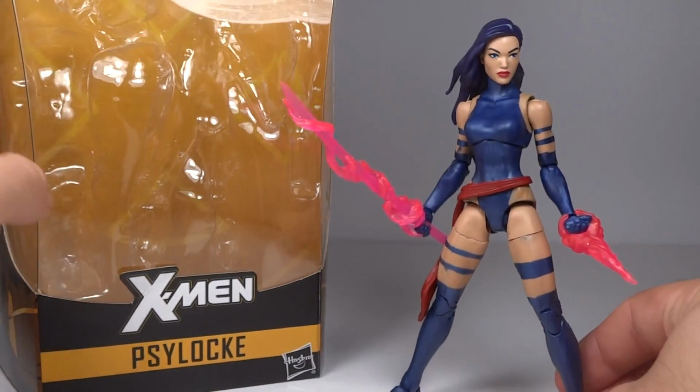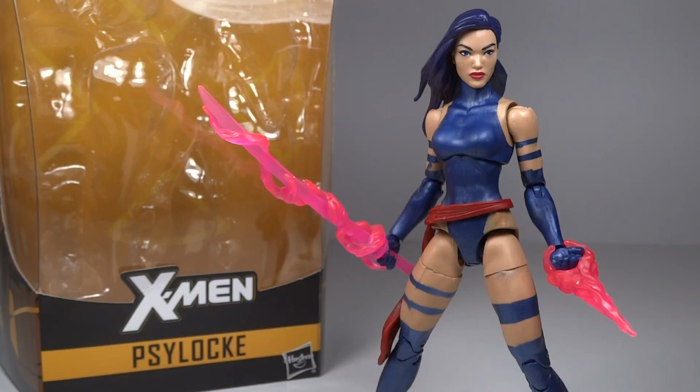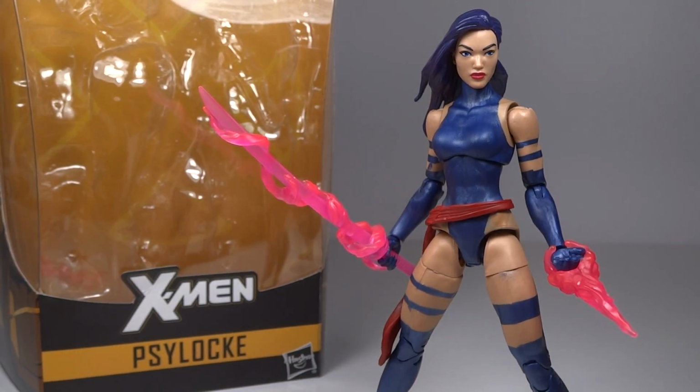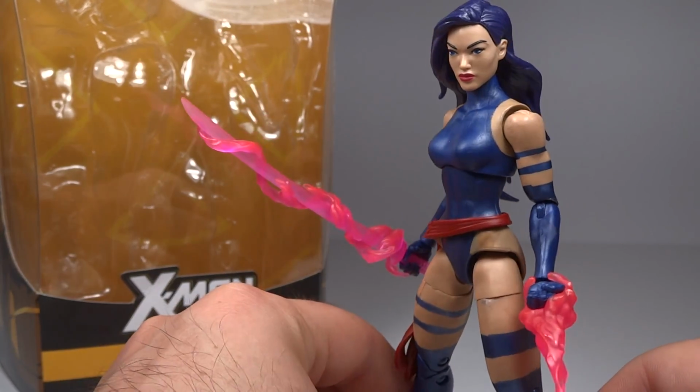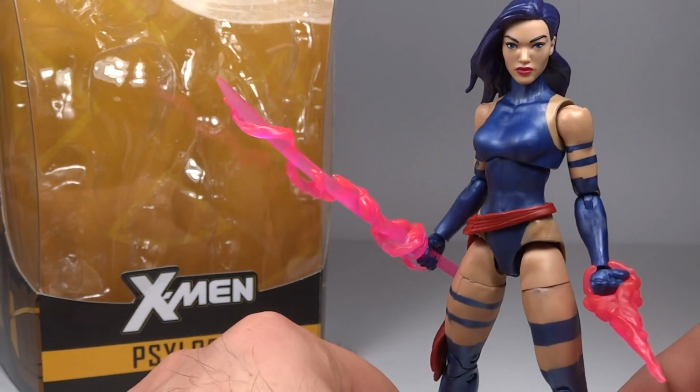So going over the actual figure here of Psylocke, this was one that I was very excited for. I expected her to be the rarest of the wave, and it doesn't look like she's going to be. It looks like she's going to be a popular one in the wave, but the rarest one of the wave is probably going to be either Magneto or Sabretooth. So I'm a little surprised. I thought it was definitely going to be Psylocke, but doesn't seem to be quite the case.